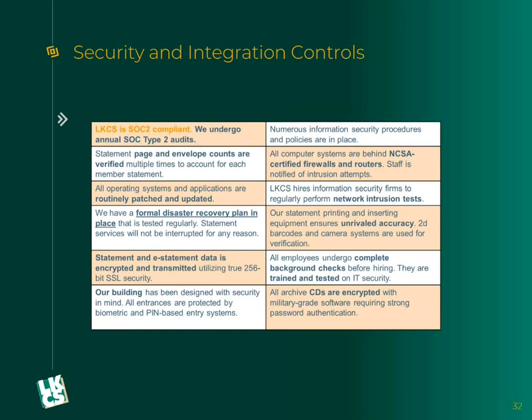Numerous information security procedures and policies are in place. NCSA certified firewalls and routers, right? We have a security firm that we hire that regularly performs network intrusion tests. So about every 6 months or so, we actually let professional hackers, for a better term, have access to our building and then let them try to hack into our data center. Right? We do that every 6 months, and we get reports on that. We can share that with you.